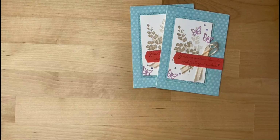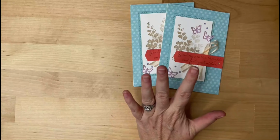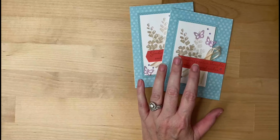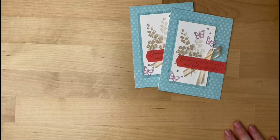Tell me what your favorite sentiment stamp set is for positive and uplifting greetings or sentiments. Do you have a favorite that you go to? One that you go to all the time? Some people do have one that they go to all the time.